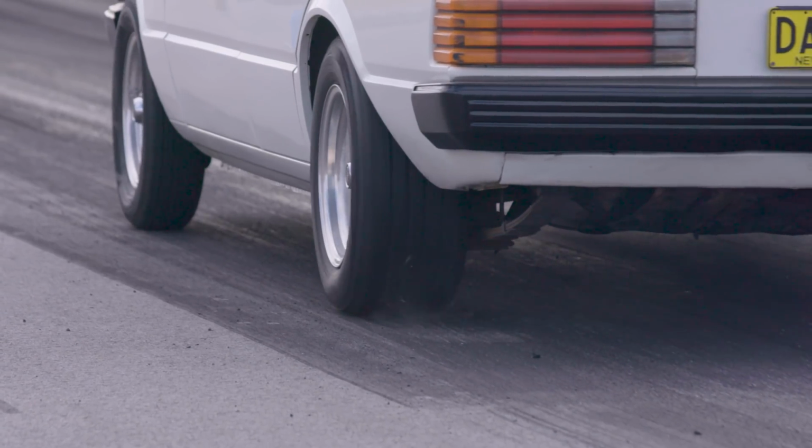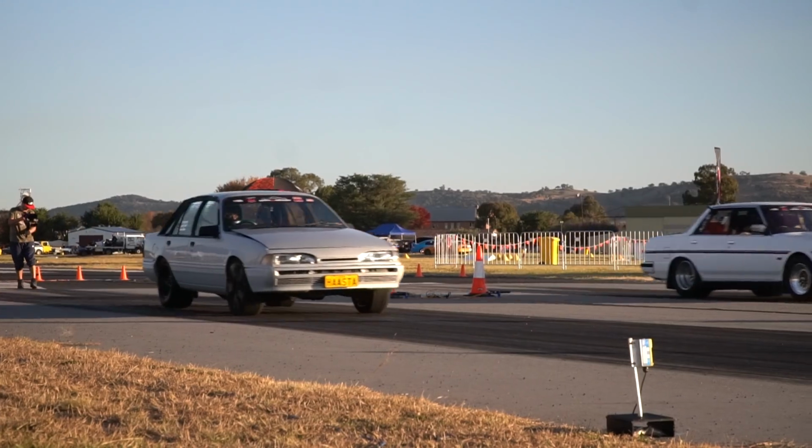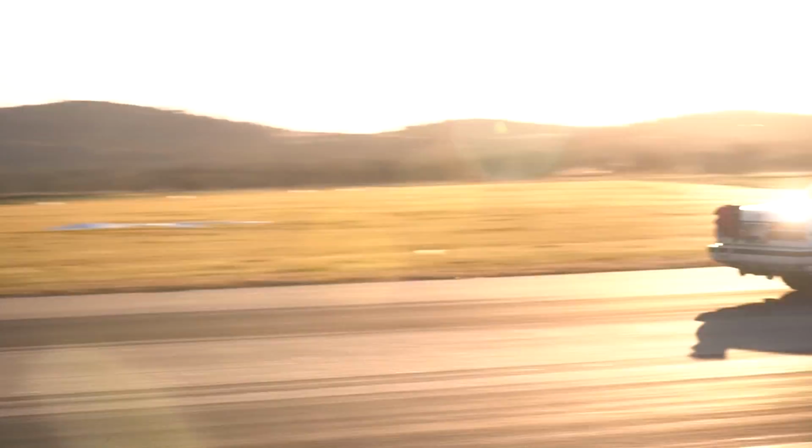Let's check out a couple of the competitors before we get into the racing. So first time out of Cooter, and I'm absolutely loving it. It's the best. It's so laid back. You know, it's not a million degrees out here when you do the Summernats and all that stuff. But yeah, I'm loving it. But I'll be back again for sure, 100%.